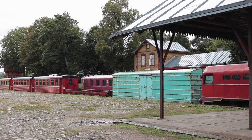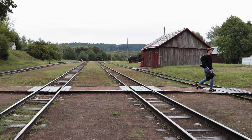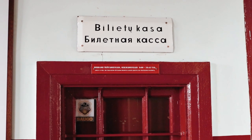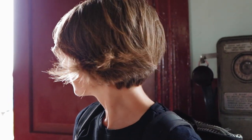We are in the old train station, not a normal train, it's called a narrow little train. I don't know about the distance that it used to go, we are here just to find out, but the station looks so cool, it's like an old, old station and the train is there. I like it because it has to do with traveling, so it's cool.